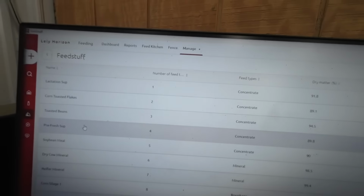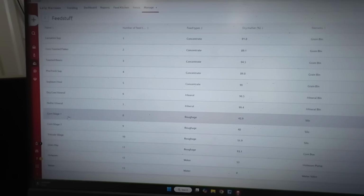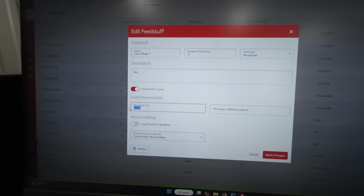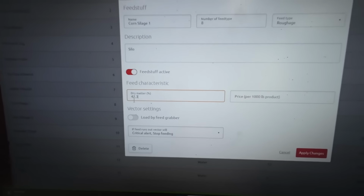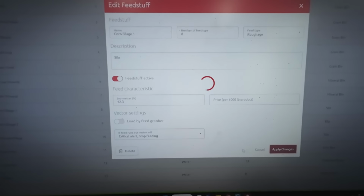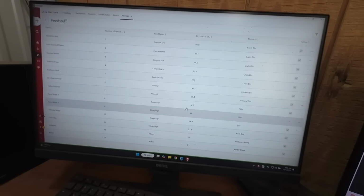So I just go here. This is all of the different ingredients we have in, with their dry matter percentages here. You can adjust that. Right now we're feeding corn silage 1. The dry matter did change a bit. We were at 43.9 before, and now we're at 42.3. So change that. That will automatically change how many pounds it puts in the ration. As long as you have that accurate dry matter percentage in there, it'll accurately mix it.